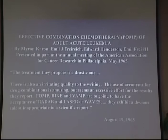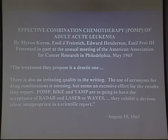When we came to MD Anderson, I moved my attention from children to adults with leukemia, and we tried to apply the multiple agent chemotherapy, which cured children with leukemia, to adults with myelodysplastic leukemia. And we actually observed a 25% objective complete remission rate. And we sent this paper off to the famous journal Blood, 1965. And it was rejected by the journal.